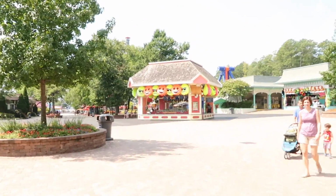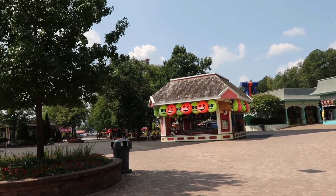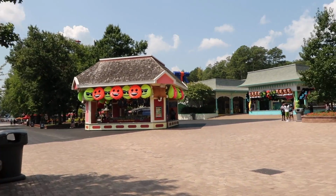I am now out on the midway here at King's Dominion. It's like the heart of King's Dominion. It's kind of not very busy today. It's pretty dead. I wonder if the solar eclipse has anything to do with it.